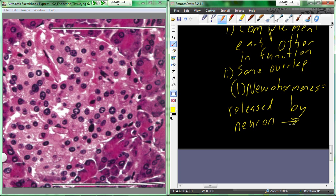And rather than crossing the synaptic gap and interacting with something like an acetylcholine receptor like we see in muscle physiology, it enters the bloodstream. So the synapse is formed with a capillary, and then the neural hormone enters directly into the bloodstream. And now we can actually have things like acetylcholine and dopamine and noradrenaline or norepinephrine, I should say, and epinephrine entering the bloodstream and having endocrine impacts on other tissues.